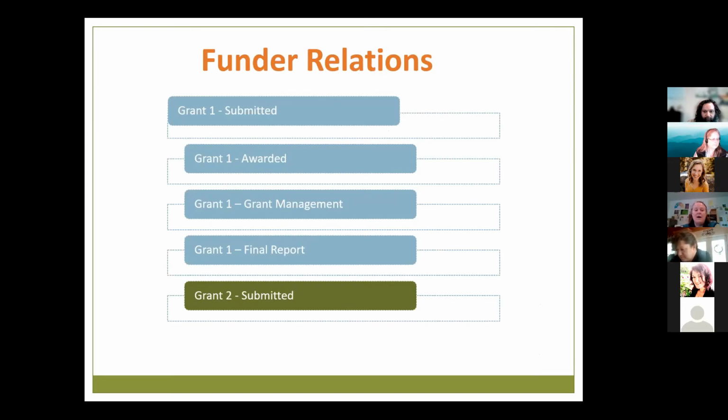I brought back our pieces of the grant timeline again to point out that site visits usually happen after your grant is submitted and before they make awards. So usually site visits are great news that you've made it to the finals, right?